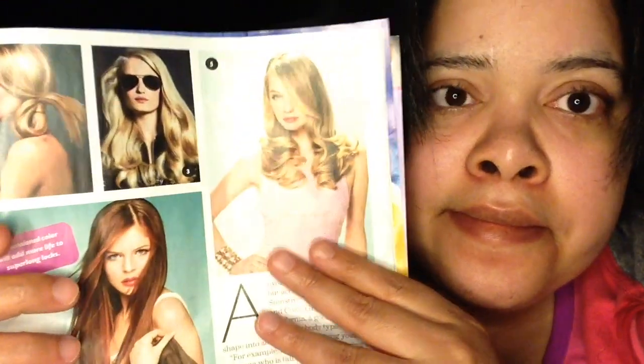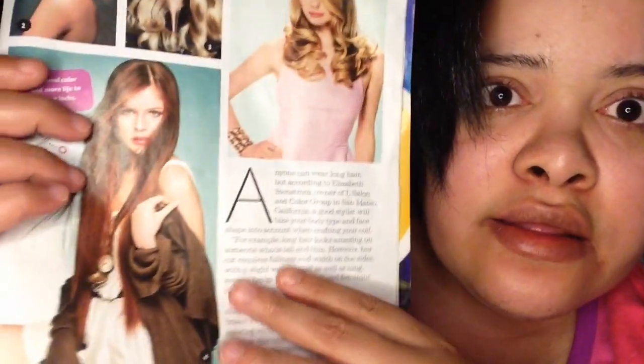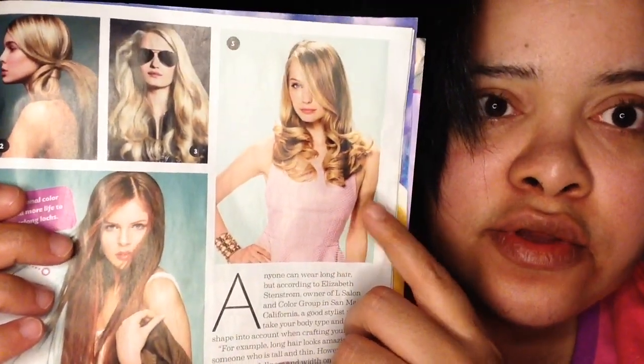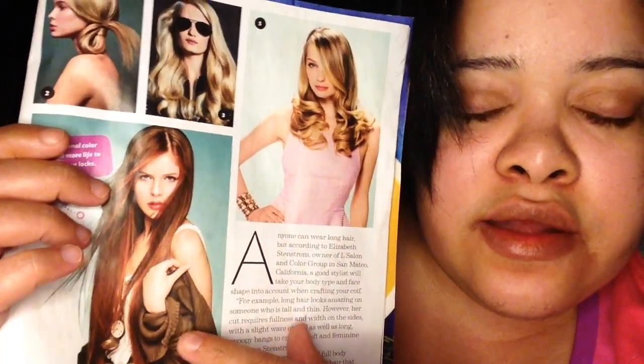Let me see. This one right here. The hairstyle like that. And then the straightener one. So you don't want that haircut, you want this hair look, okay.